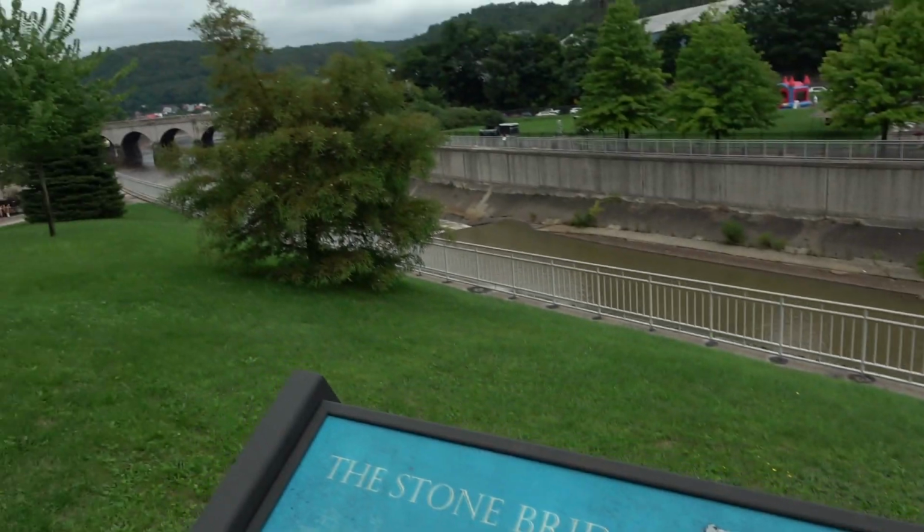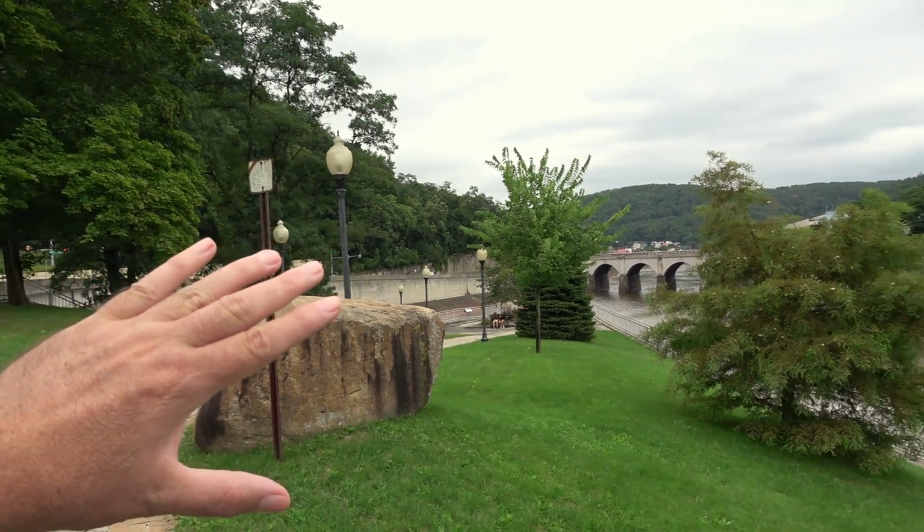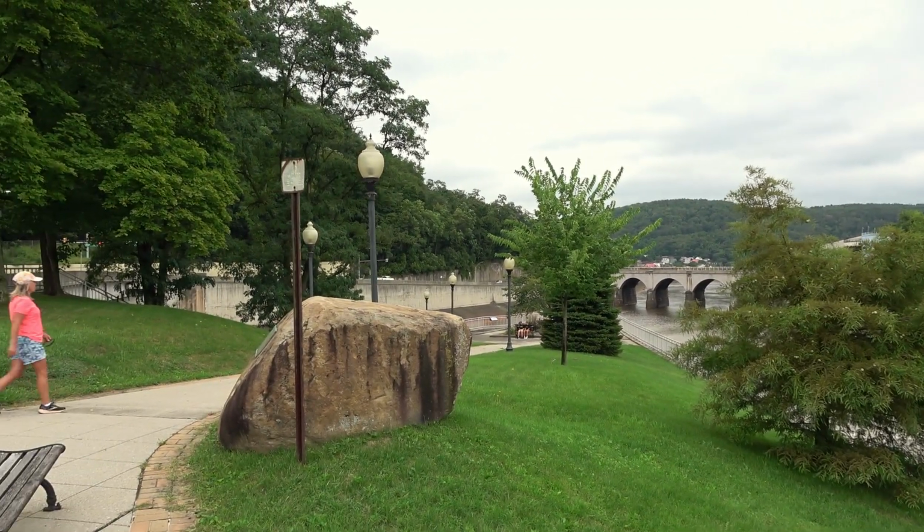Wow. Yeah, so I guess the floodwaters, as they came down, slammed into that hillside first, instead of slamming into the bridge right away. It was probably what saved it.